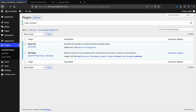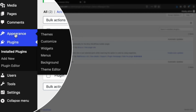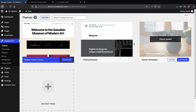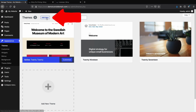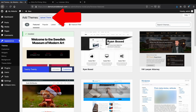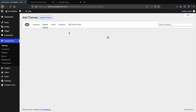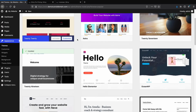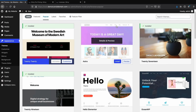Now there is another thing that we need to add on our website, which is the theme. So under appearance, you'll see themes. So these are the ugly default ones. So just go ahead and click on add new. And here I'll just click on popular. So what themes are essentially is the outside of your website. So you see here how it looks different on the outside.